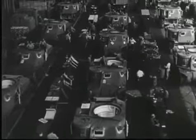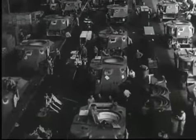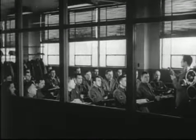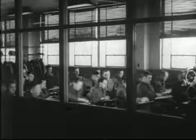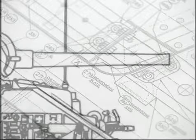Soon, streaming off the production line was the M3 medium tank. But the army planners wanted a new, better tank to try to match the German panzers. Chrysler staff and military engineers began work on a new engine. A team of designers came up with plans for a tank with a turret-mounted 75mm gun. This meant designing a new heavy turret capable of a 360-degree traverse.